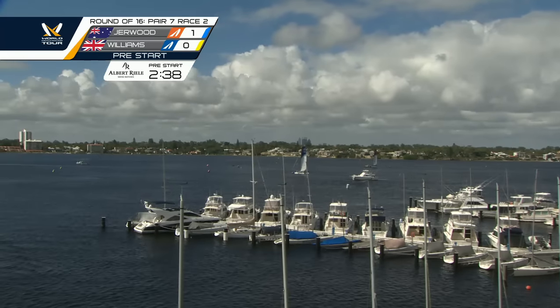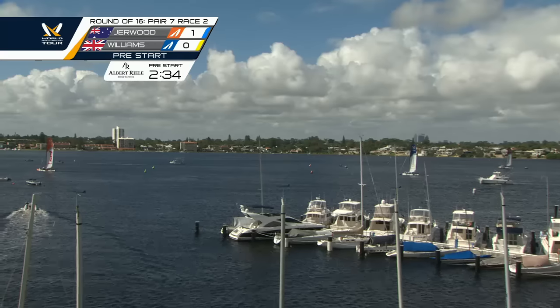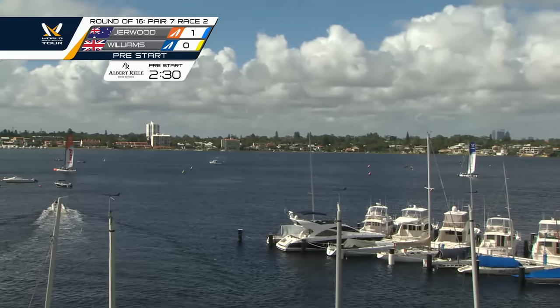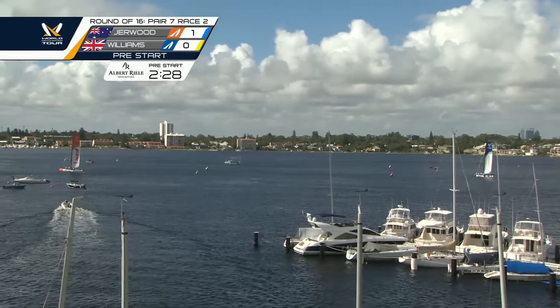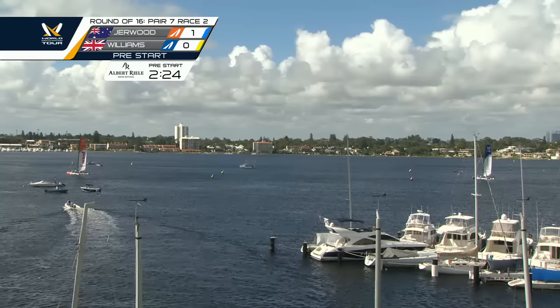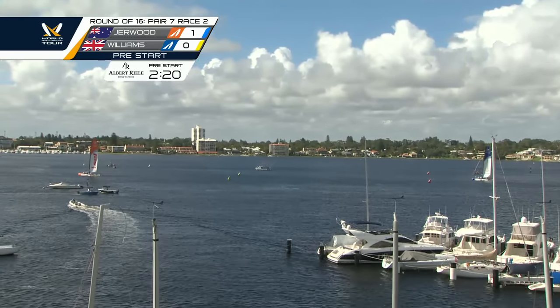I don't think there'll be any love on the water once these two start. I don't think there would be much love lost at all, but we don't know whether the schedule's going to give us that one. We will see. Sam Gilmour still to come in this elimination round, but we are now 2 minutes 20 out on what could be an epic matchup. Jerwood versus Williams.